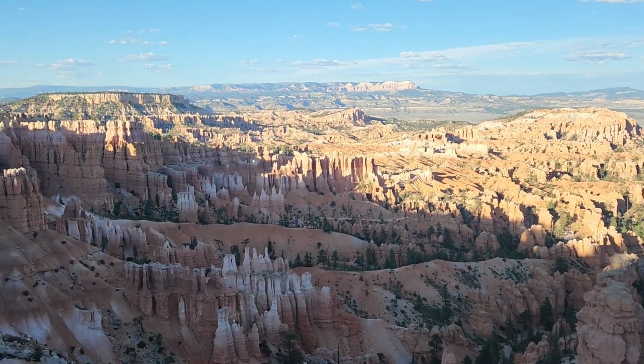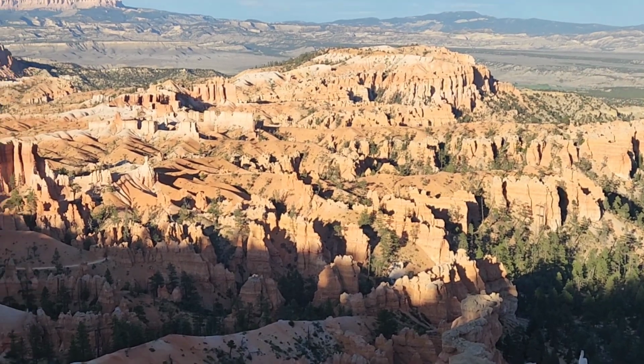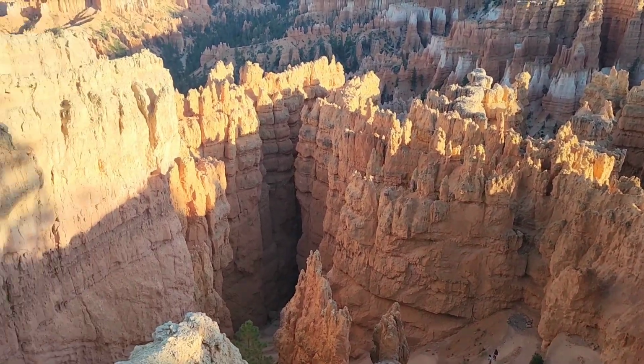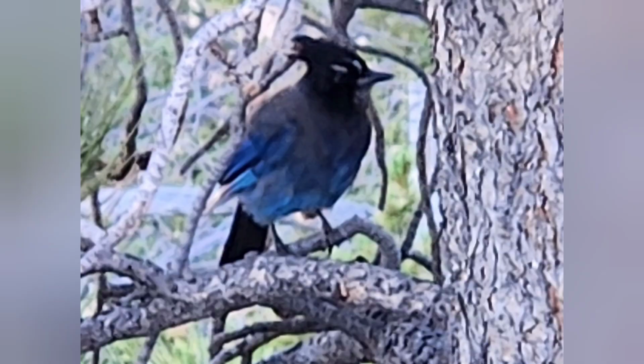So that next day, we didn't get any herping in, but we did spend a good portion of the afternoon at Bryce Canyon National Park. It was absolutely beautiful here. I mean, you just look at some of the scenery. I actually thought it was a little bit more visually stunning than the Grand Canyon.